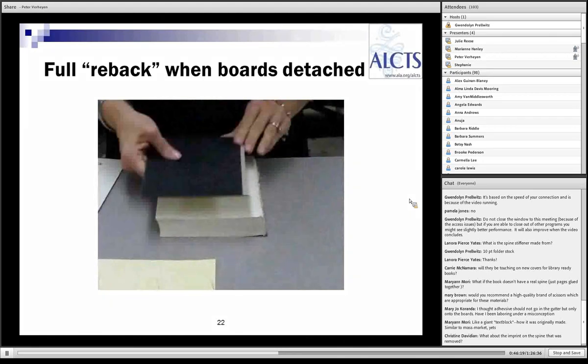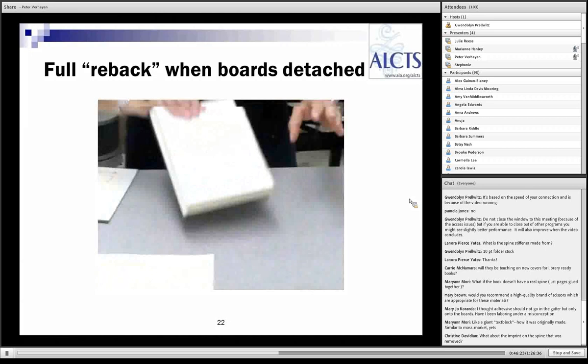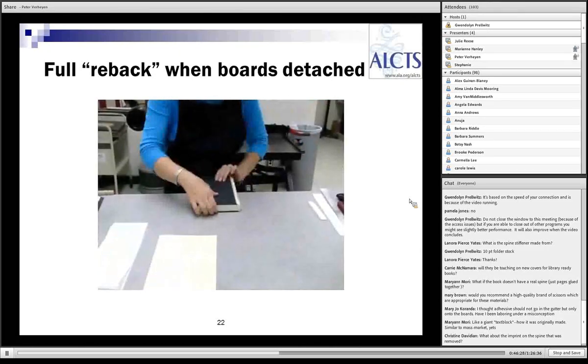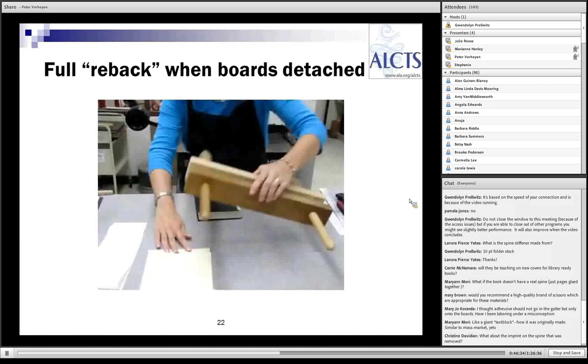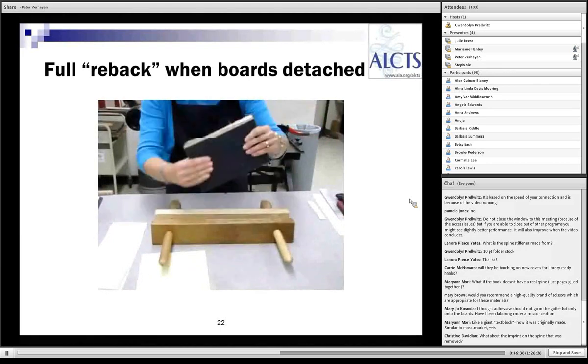And then what we're doing now is putting the boards to either side of that text block. The reason we do that is to help support the text block when we put it into the press for the next steps. Again, it keeps the text block from flopping around and makes work easier, as well as being potentially less damaging.